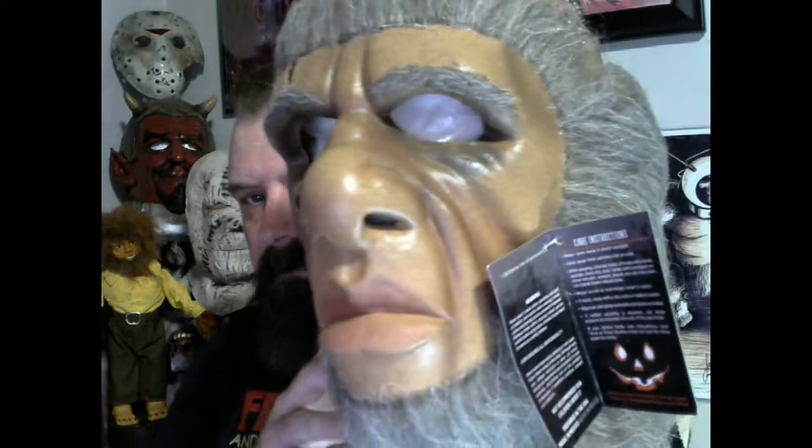But yeah, like I said, it's got pretty good spacing to it. It's got a split there in the back, which I can't seem to find at the moment. Yeah, there it is. So you can easily get it on and off unless you've got a really big head.